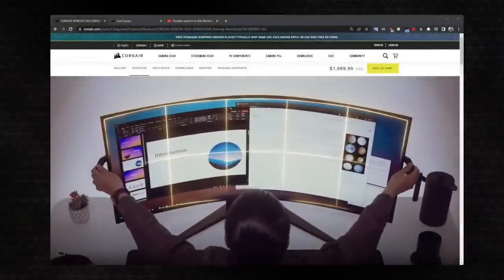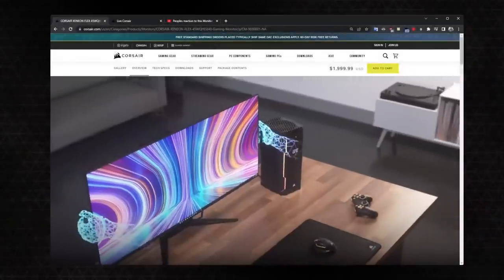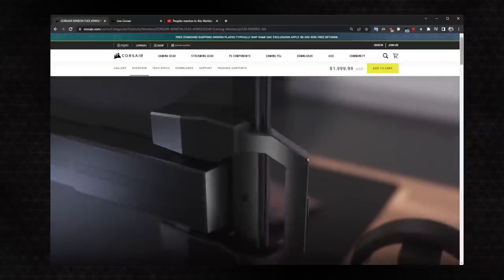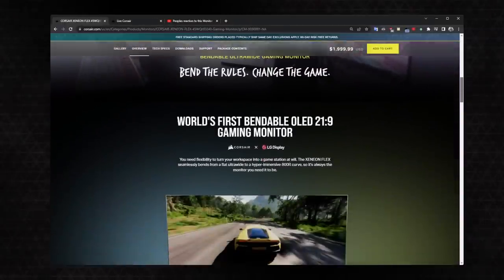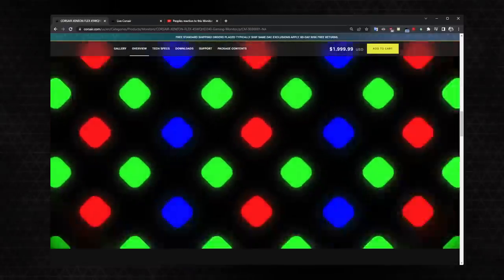I saw someone in the chat mention No Man's Sky. That's a great one for curved. No Man's Sky is fantastic. Obviously Forza, like I mentioned, and flight sims, like you said. I haven't seen this a lot, because a lot of people don't play fighting games on PC, but when you're playing a competitive fighting game like Mortal Kombat or Street Fighter, I like flat better for that. And for sports games like Madden or FIFA, I like flat a little bit better too. Or more appropriately, not completely flat, but a very light curve.